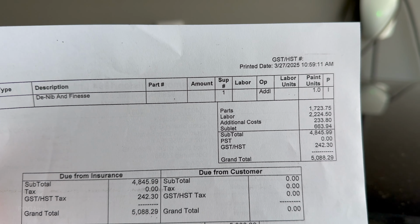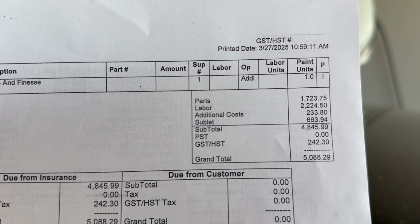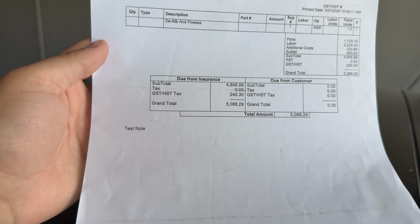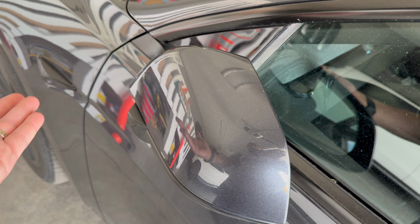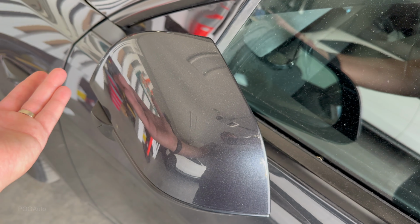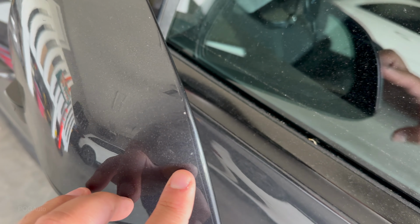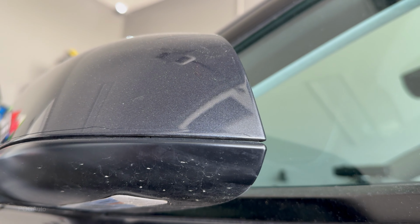Then here on the back, you can see the grand total is $5,088.29, which was all paid by my insurance company. So it looks like they did end up paying for that wrongfully ordered mirror. This driver's side one was never replaced, but this is for sure the original mirror that came with the car, because I'm the one who installed this PPF. And I can kind of see it because I remember this imperfection that I had over here. Also, I had a car wash sticker right underneath.